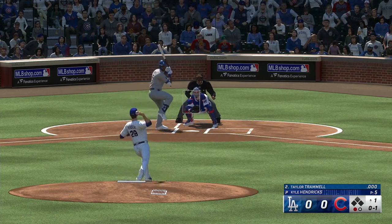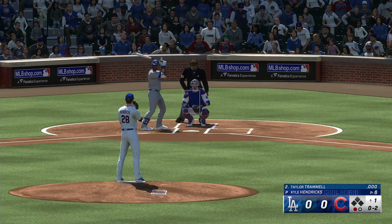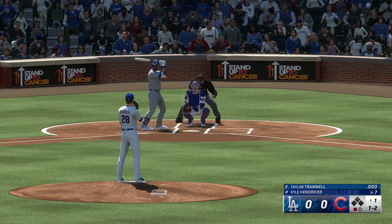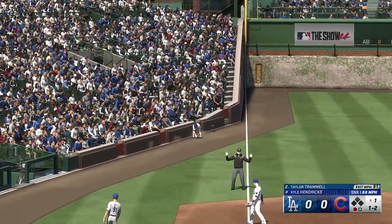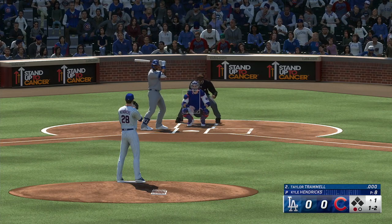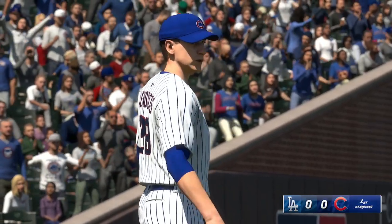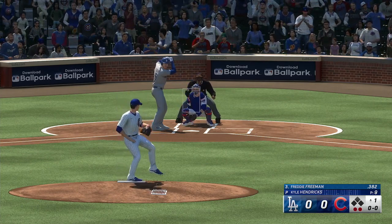And here it comes. And that is in for a strike. 0-2 now. And that skips in the dirt. One out, bases empty. Swings and misses, struck him out. He's locked in at the plate when he's using the whole field. He was out in front there. Just needs to let the ball travel a little more, and his timing will be back on track. Good pitch for the strikeout.